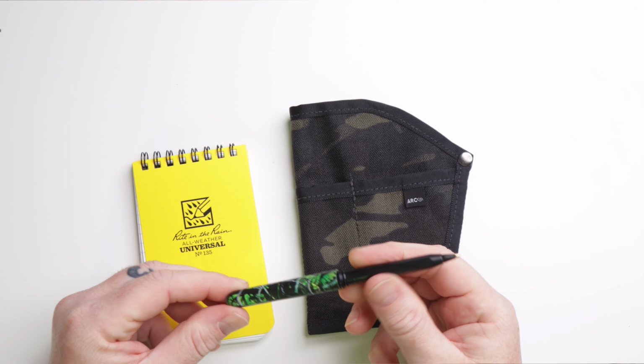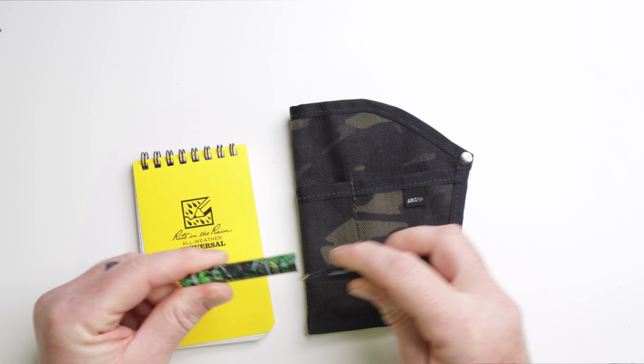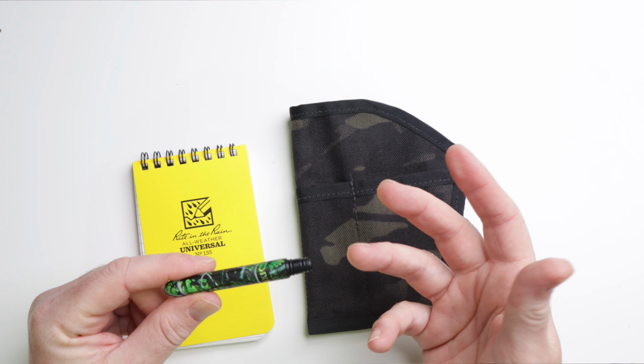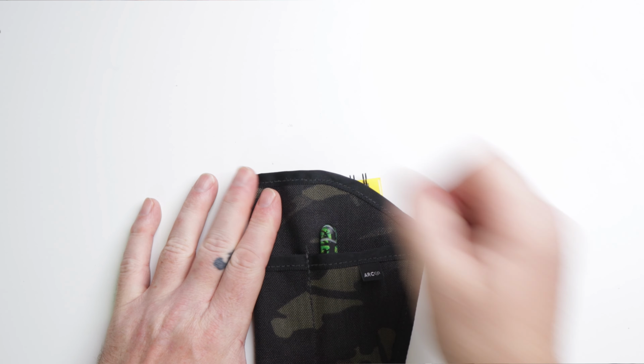So it's just nice and easy. They're relatively cheap and disposable pens. They write in the rain, they're pressurized, so it doesn't matter if you write upside down or in space, they're always going to work for you. So this just slips in there, and then the pen goes in there.